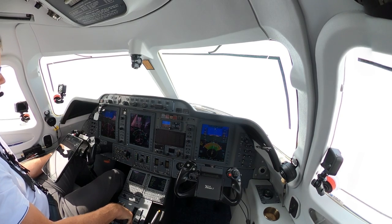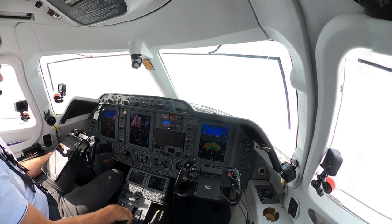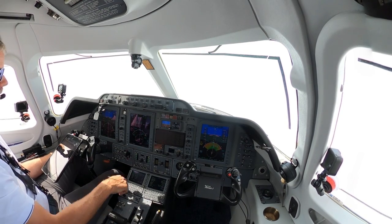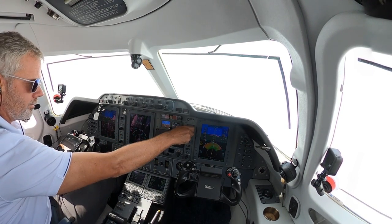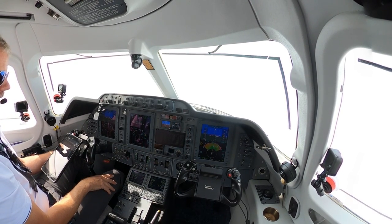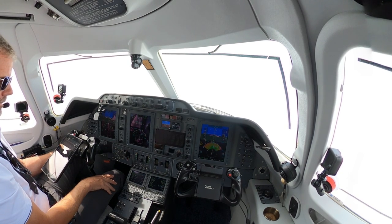Southbound approach, Premier 390 Golf Mike, 12,000, descending 11,000. Premier 390 Golf Mike, southbound approach, altimeter 2988, depart Fisk direct Haley for a transition. Okay, I was given direct Haley. That's what I'm doing now. 390 Golf Mike, roger that.